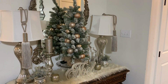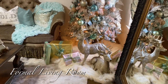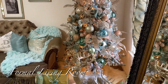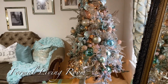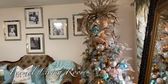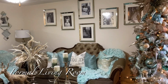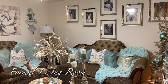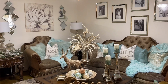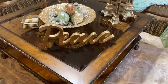Moving on now to my formal living area. You guys, meet the Hudson. This tree was done in honor of my love and I's wedding colors. It just pays tribute to my favorite color, of course, the Tiffany blue. I coupled it with my classic champagne, and for an added extra interest, I added the rose gold, and I am so in love with the outcome of this design. So elegant. This piece sign is from Burlington.